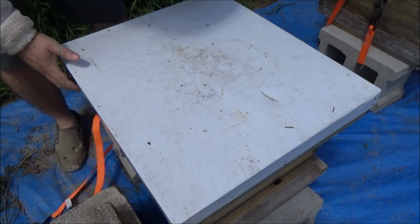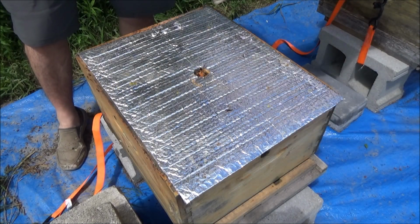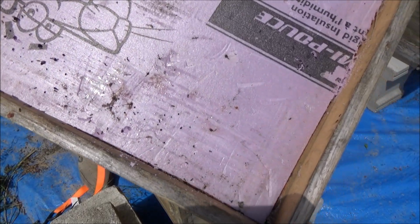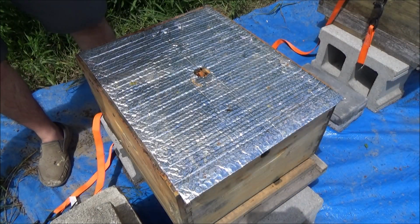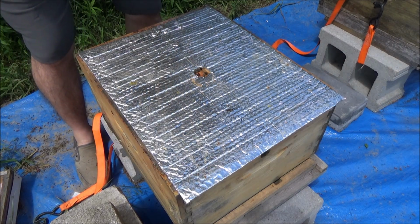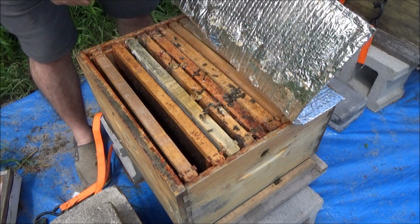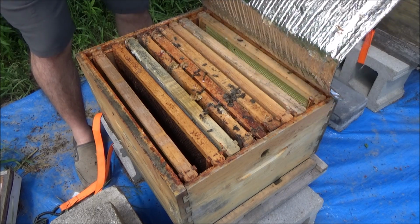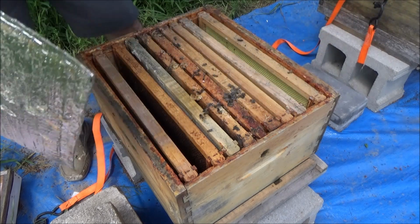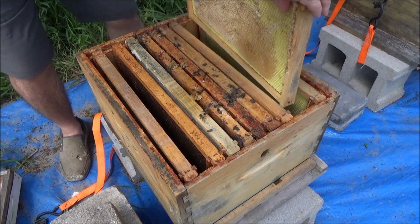Okay, so what do you think we're going to see in here? At first look, it seems like not very much. Ants. Ants is what we see, and other critters. When we look in there, it's all ants. So yeah, this is a dead hive. No doubt about it. So it does make things simpler, unfortunately. We're down to one hive.